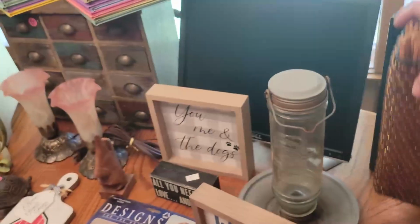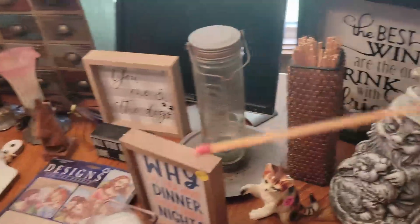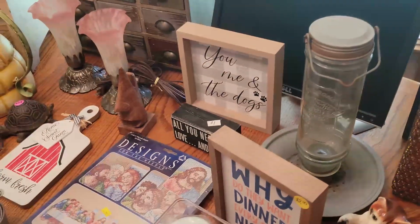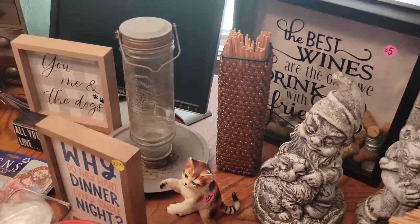This I only paid $1. It's very pretty. But of course, it is matches. So this would be pretty to have by your fireplace to light a fire, and it'll look nice at the same time.